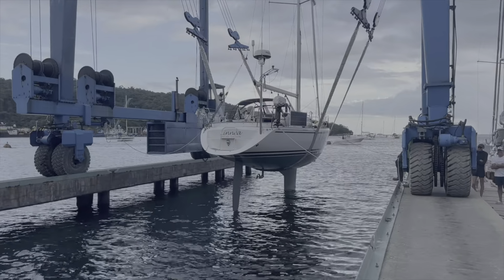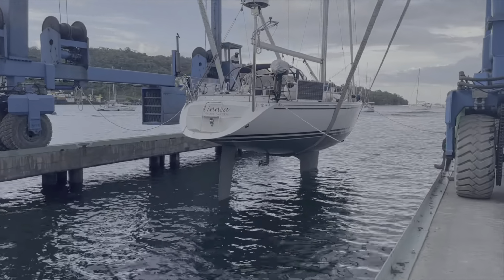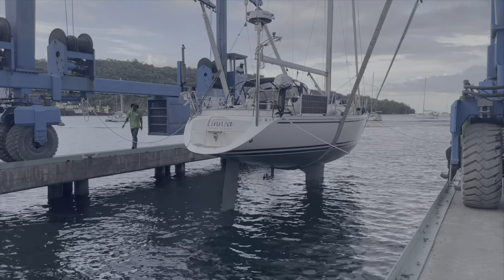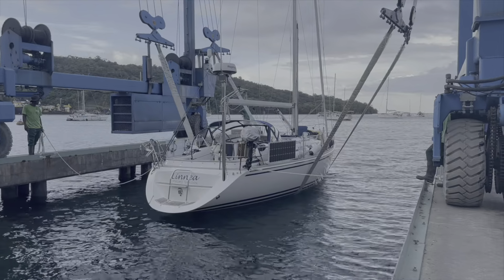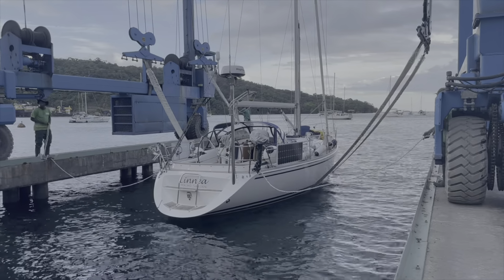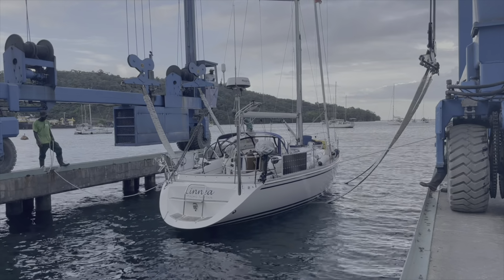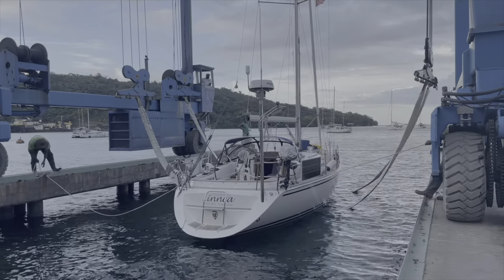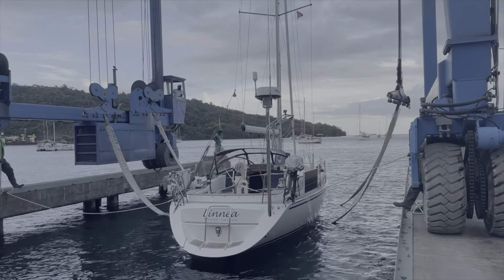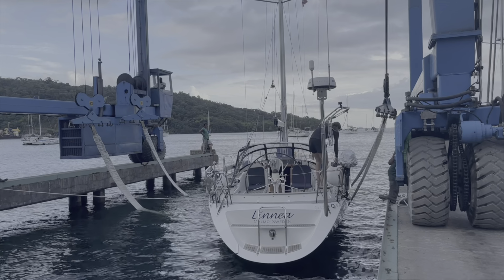The launch process normally takes about 30 minutes, but due to problems with another boat, this time it took 1 hour extra. The yard personnel handles the whole operation and everything is done in their set routine, without anyone talking to one another. When the boat is in the water, they ask the captain to get on board to check for leaks before they remove the slings. This time everything looked great.